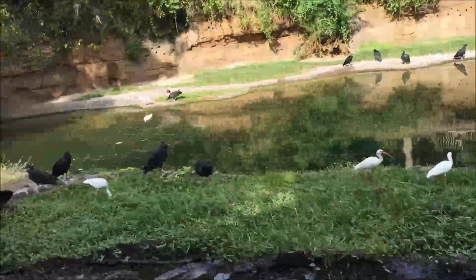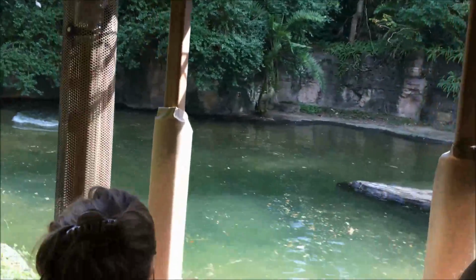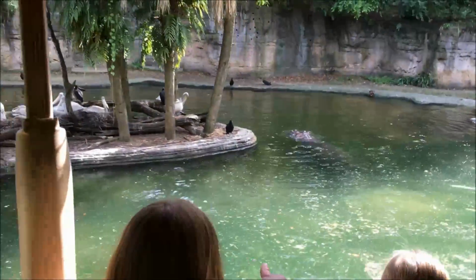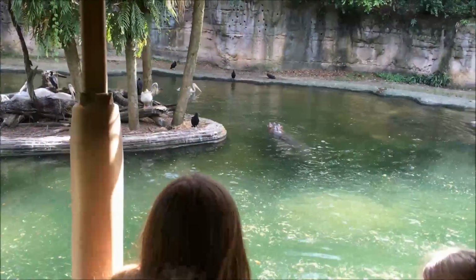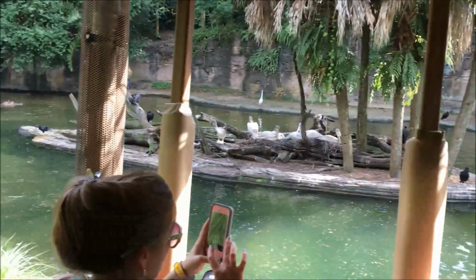There's a lot of moving water over here. On the island are pink-backed pelicans, a rare-breed pelican, male and female watch over the nest. It's a beautiful thing. There's a couple of hippos we all can see. Whoa, dove under the water. So look for the shadows in the water. Right there. Hippos' eyes, ears, and nose are right on the top of their head so they can stay submerged, regulate their temperature, and check out their surroundings.